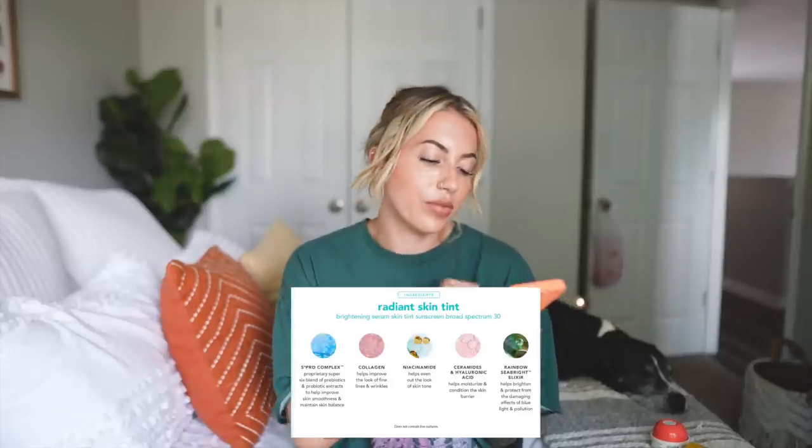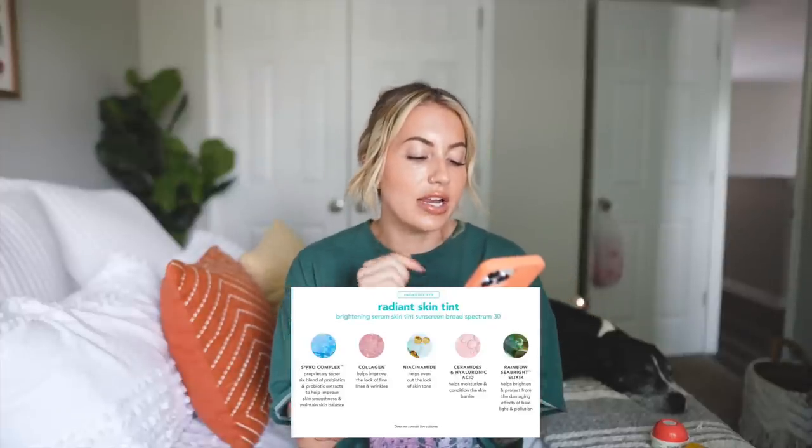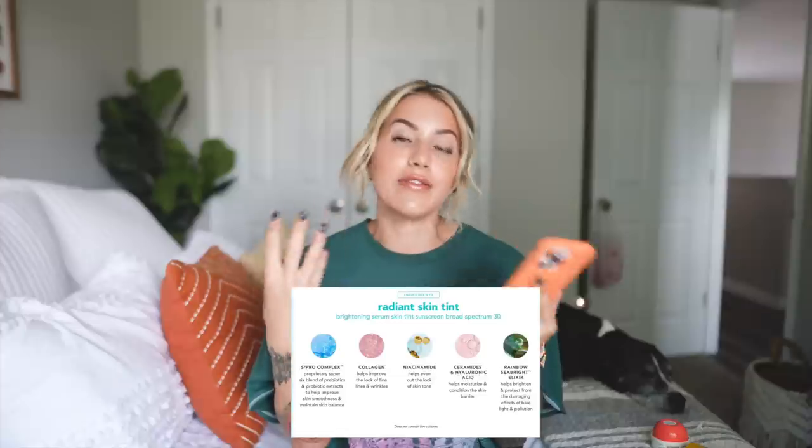It's made with S Pro Complex, of course, you know, the pre and probiotics, the collagen, niacinamide, which is really good for evening out your skin tone, as well as dark spots, which I've been dealing with, especially being more in the sun here. Ceramides and hyaluronic acid for that glow, super moisturizing. And then it also has Rainbow Sea Bright Elixir, which helps brighten and protect from the damaging effects of blue light and pollution. It also is in, I think they said 30 shades, I'm pretty sure.